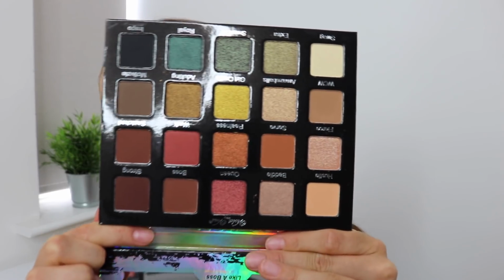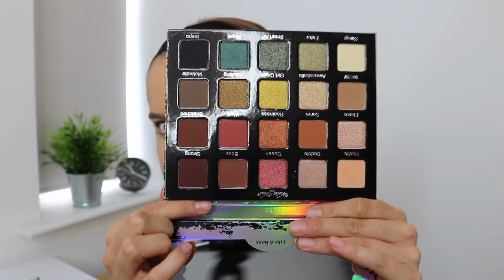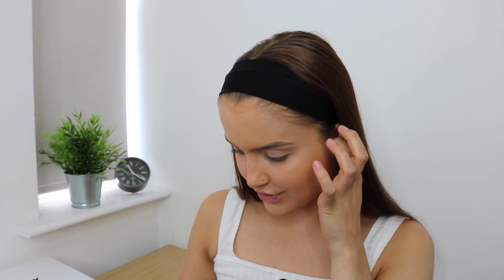Amazing, I'm so excited now. I don't know what look to do. As you guys can see, there are all these amazing colours. Should we do a couple of swatches? I've not swatched this palette because I've been waiting for this video. Wow, that was just one swipe. Oh my goodness, I'm spoiled for choice.